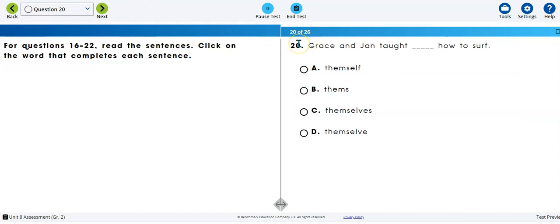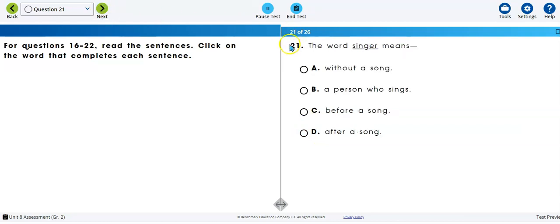Grace and Jan taught themselves how to surf. I think I know which one it is. How about you? Number 21. The word singer means without a song, a person who sings before a song, after a song. Which one is a singer?